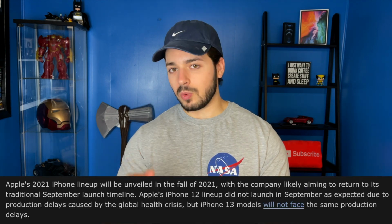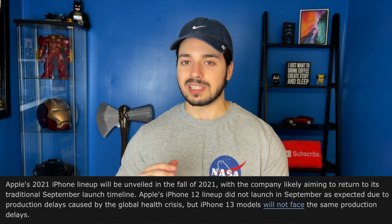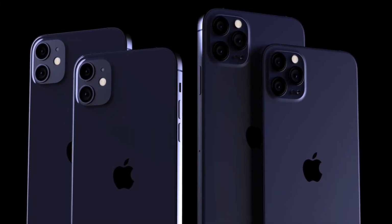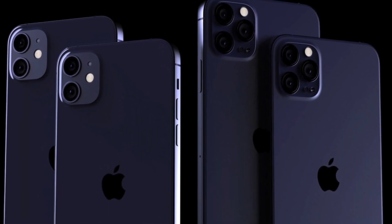So much happened this year, and that's exactly why Apple pushed the release date specifically for 2020. But it looks like in 2021 that the iPhone 13 lineup is actually going to be released in September, and it looks like the 13s are going to come in 4 different models, just like we saw this year with the 12s. I'm assuming they will keep it the exact same, having a 13 mini, a 13, a 13 Pro, and a 13 Pro Max.